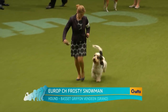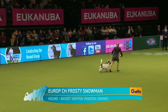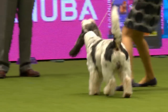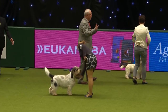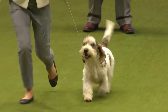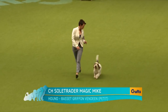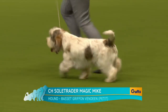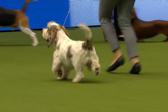Again, the generous lines and noble head of the Grand Basset, Jessica's breed, of course, and from a famous kennel in the Netherlands. And here, of course, now the smaller version, the Petit Basset Griffon Vendeen. Again, this dog's mother was best in show at Crufts. Can he emulate her and win this hound group here? We'll see. Only a young dog.